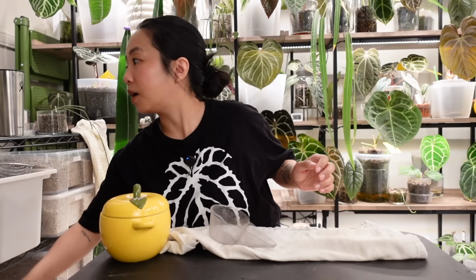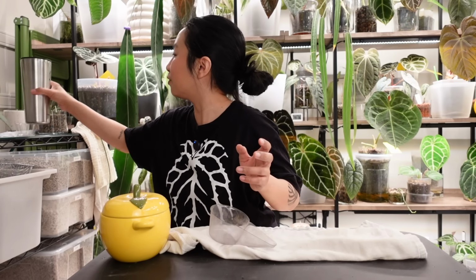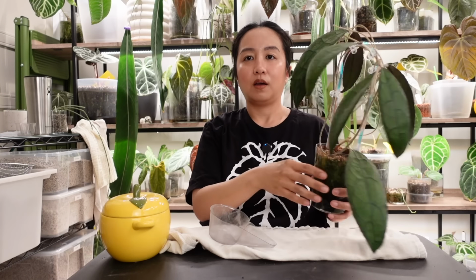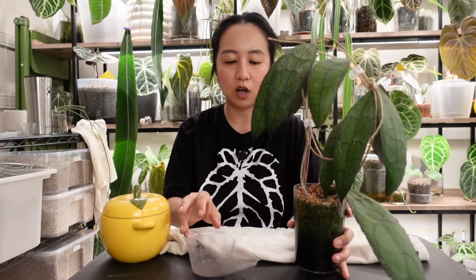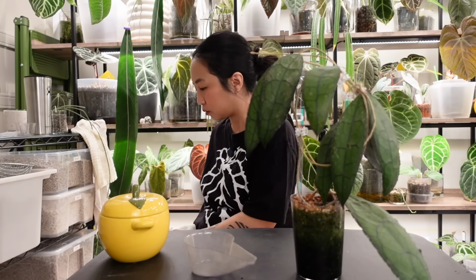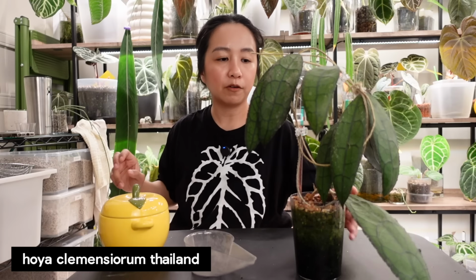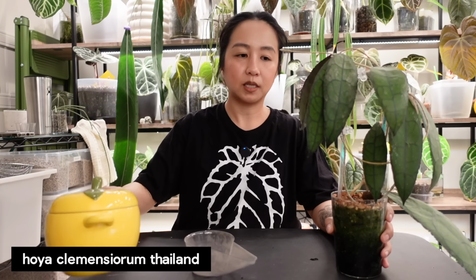The next plant is going to be finally repotting my poor Hoya. I keep wanting to call it a callistophylla. Hoya, oh my gosh, Hoya clemensiorum. Guys, if you hear my phone vibrate, you better let me know. I don't want to miss this.